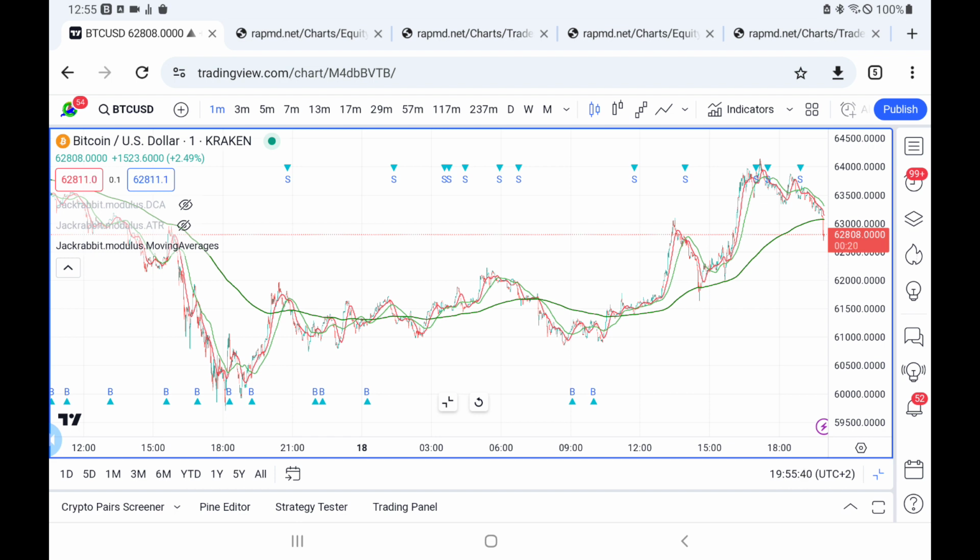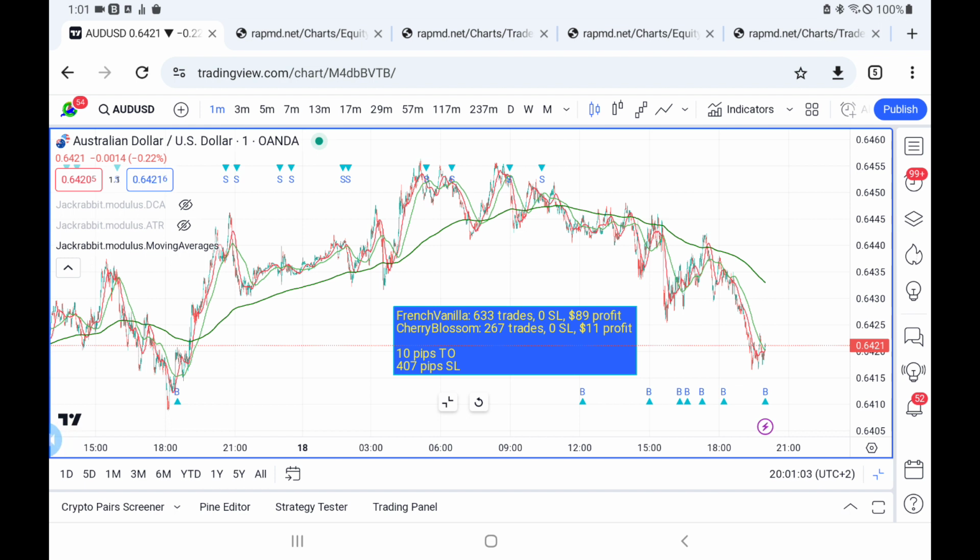And for the purposes of my experiment, every time I hit a sell signal, I opened a short. Now this led me to a situation where I am able to test repeatedly in a way that gave me a consistent level of results. For the purposes of my experiment, I used the Australian dollar US dollar forex pair for its cyclical nature.